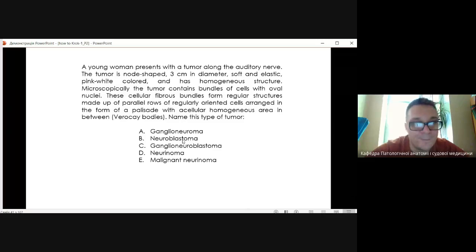Next. A young woman presents with a tumor along the auditory nerve. The tumor is node-shaped, 3 cm in diameter, soft and elastic, pink-white colored, and has homogeneous structure. Morphologically, the tumor contains bundles of cells with oval nuclei. These cellular fibrous bundles form regular structures made up of parallel rows of regularly oriented cells arranged in the form of a palisade with acellular homogeneous area in between. That's the Verocay bodies. Name the type of this tumor, please. What are your suggestions?